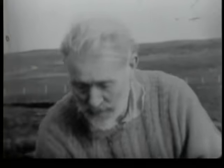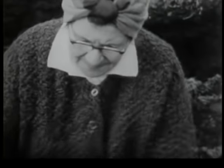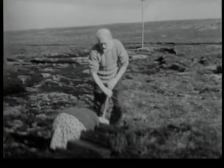In some places, the peat layer is 15 or 20 feet deep. It's still commonly used as fuel instead of coal, and it's cut by means of an iron. John Paterson has a croft on the island, and with his wife he cuts the peat in early spring or summer for use during the autumn and winter. Like the other crofters, they're allocated a peat bank for their own private use.